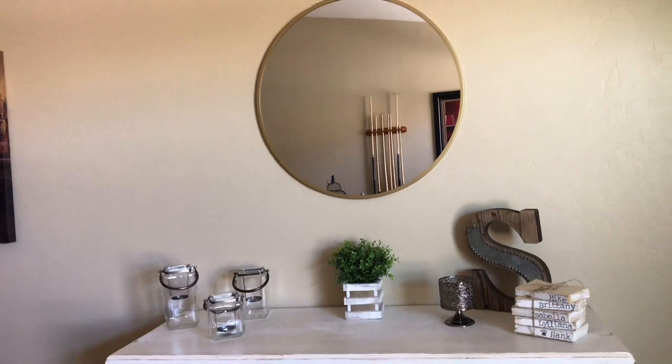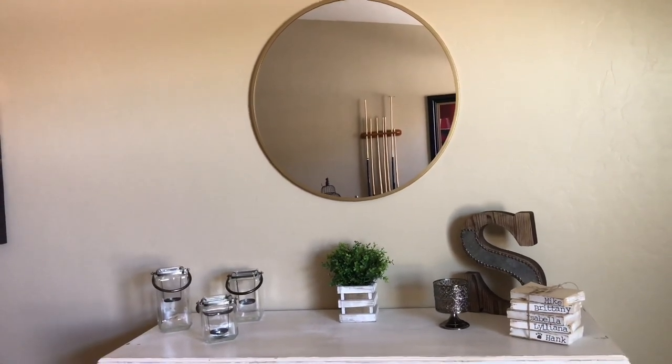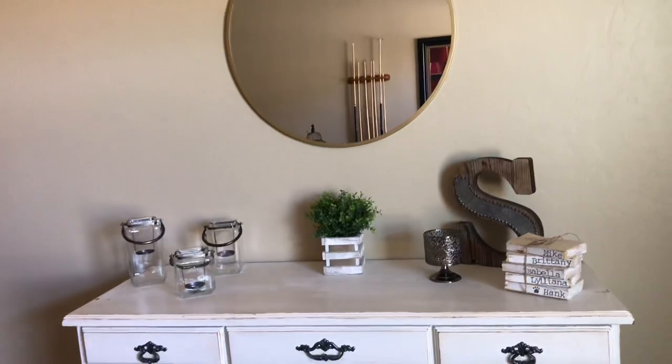I love how that mirror looks right there. It looks so good, but I think I need something with more height on this table, so I'm gonna try that bigger plant there right now.